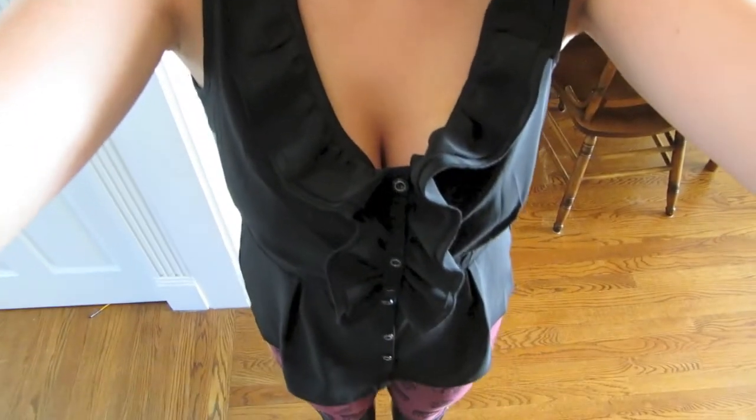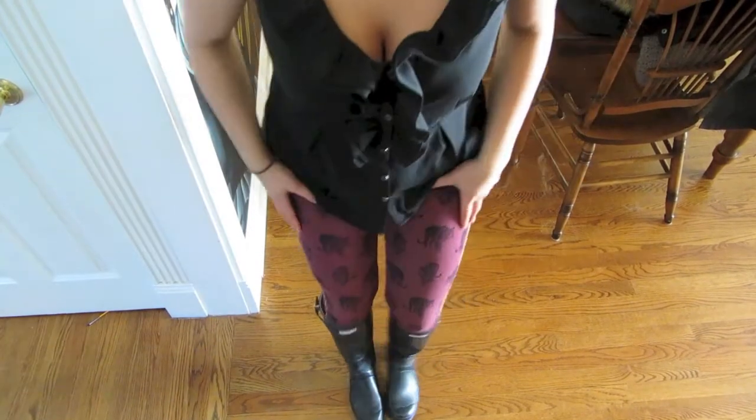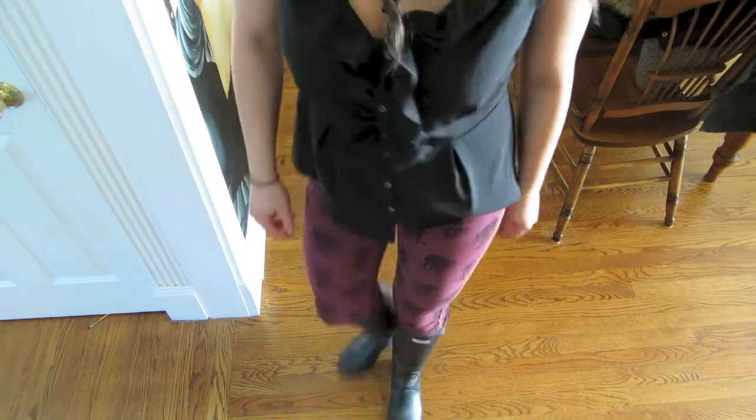So I got that. And then on bottoms, I love these bottoms, they are my favorite pants. I got them from Zara, and they have this burgundy red color, and they have leopards all over them in black. And then there's this gold detailing down the side, which I love as well.